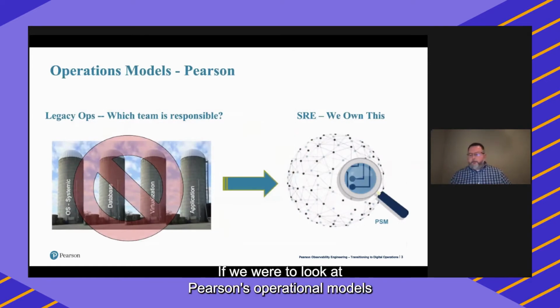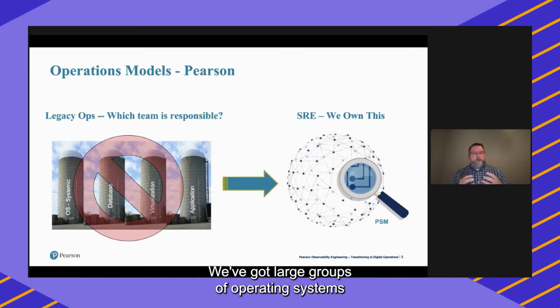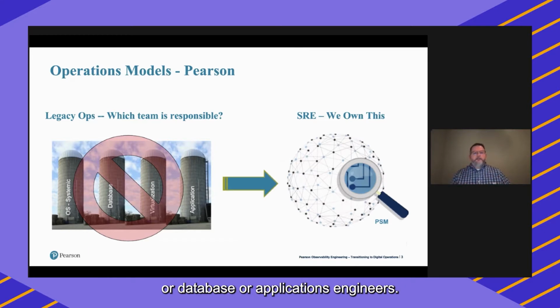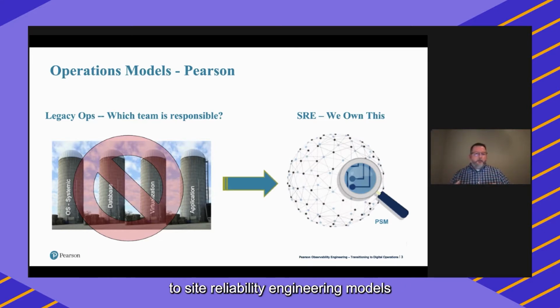If we were to look at Pearson's operational models in the past, we've had a couple of different lines of operational models out there, our legacy ops teams, which are very siloed in their approach. We've got large groups of operating systems or database or applications engineers. And then we've also got some teams that have been migrating to site reliability engineering models for the last several years, I'd say over the last 5+ years. And those folks have full stack ownership for their products.